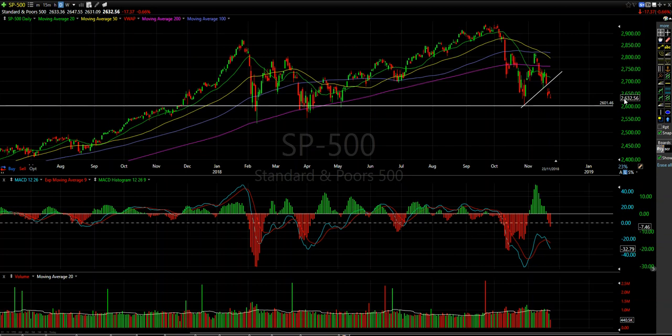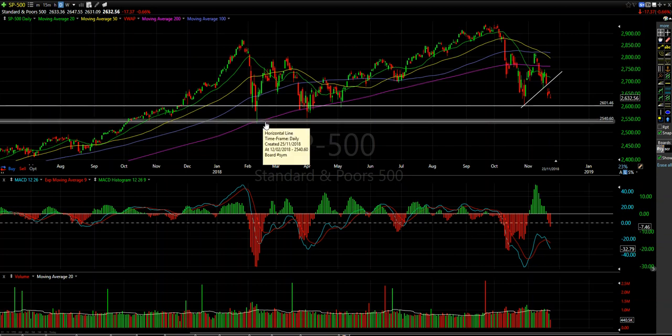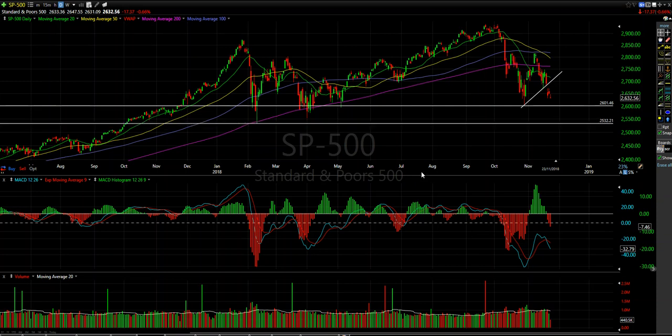If it drops, I mean, we could probably see a level get checked down through here at 2532. If this bear flag, however, was to completely play itself out, we would be in an official bear market area, down about 20% from peak. Right now, I think we're in at about 12% or so.